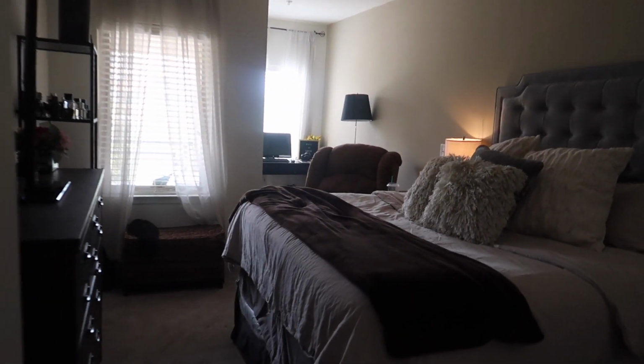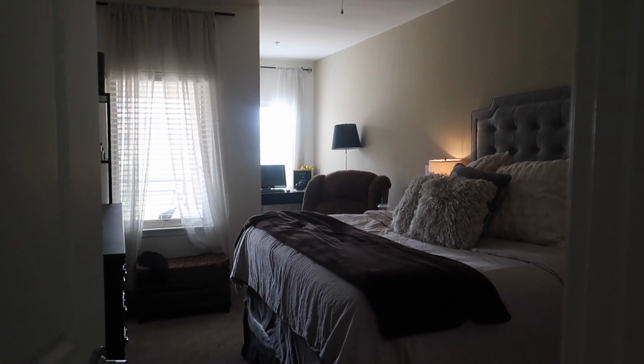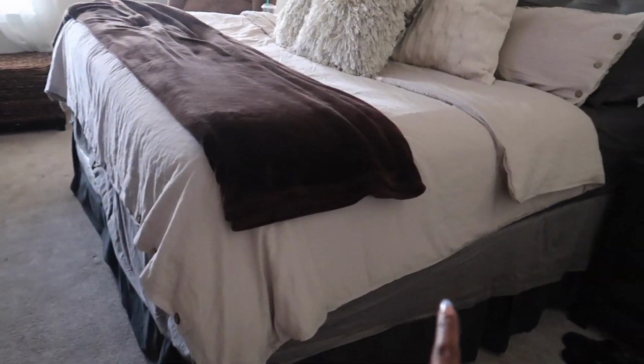Still got stuff to put up, photos and all that good stuff. But the curtains going up, you guys, and the headboard going up made a huge difference. And Brandon adding that desk back there just gave the bedroom a little more oomph. I still need to buy this bottom. I need to buy another one of these for the bed.